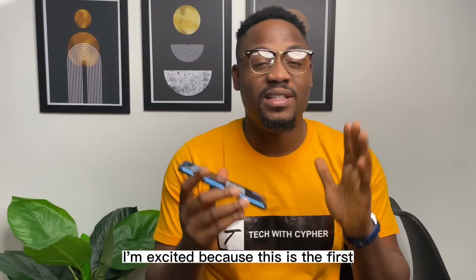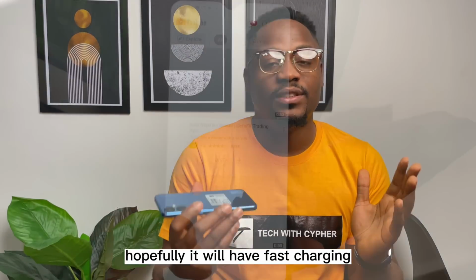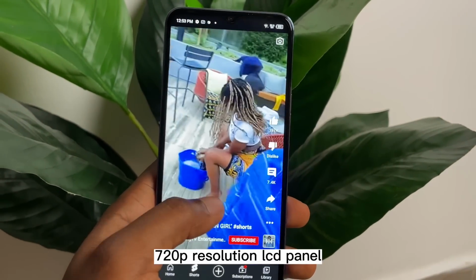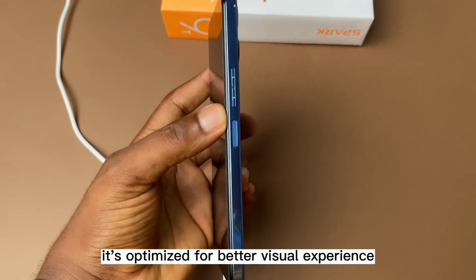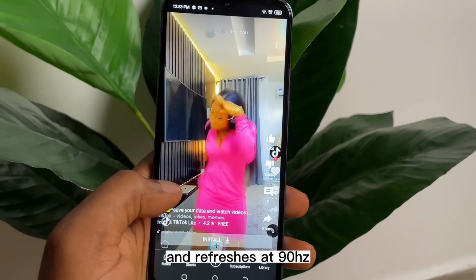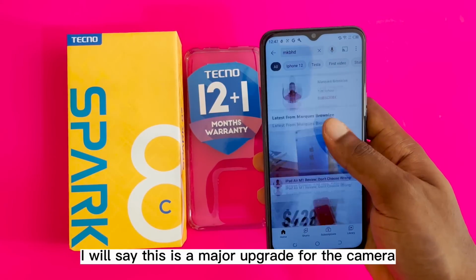Now, I'm excited because this is the first Spark phone to have a USB-C port. Hopefully, it will have fast charging. Now, this device features a colorful 720p resolution LCD panel. This panel has a 90.2 screen-to-body ratio. It's optimized for better visual experience and refreshes at 90 Hz. Compared to the Spark 8, I would say this is a major upgrade.